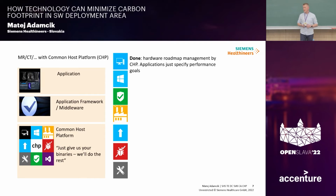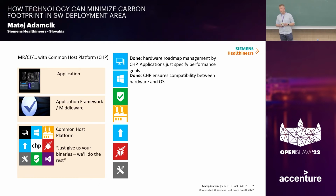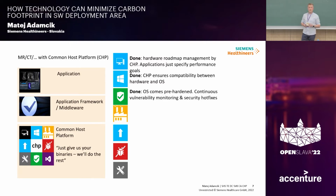And together with that, they don't have to deliver hardware. They can just specify some performance for the application and we can choose the hardware for them. We are ensuring the compatibility between hardware and operating system. Of course, the operating system comes pre-hardened. So not the MR, CT, X-ray, ultrasound, and all these medical device producers, they can do it by themselves, but we can do it for them and they can just pick what they need.